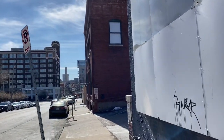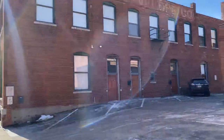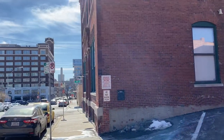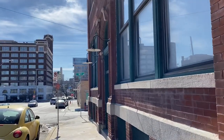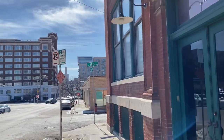The sun's starting to come out and kick butt. Woo! The sun's coming out and roasting me. I got on a hoodie too, so I'm getting roasted. I could smell the cotton. You know how cotton gets a scent when you put it in the sun? You can smell like warm fabric.